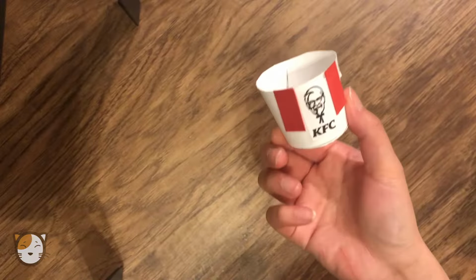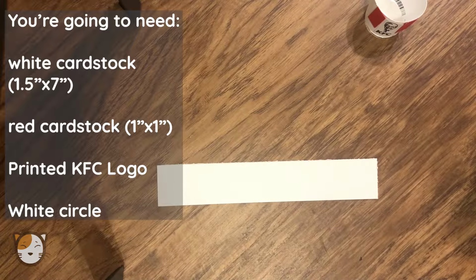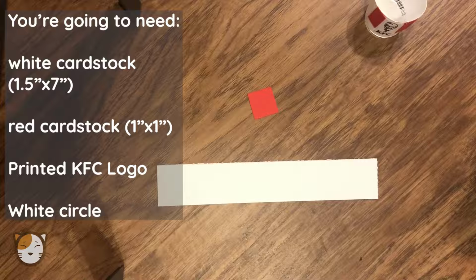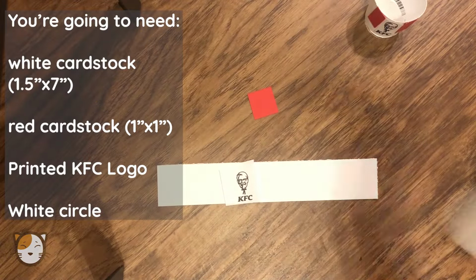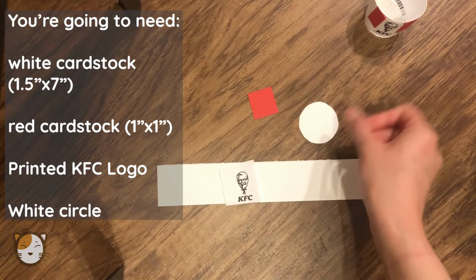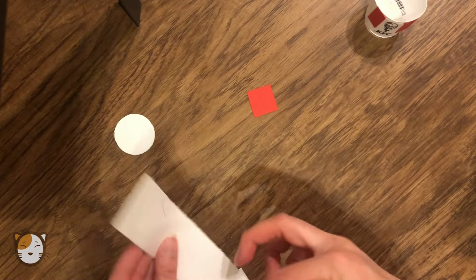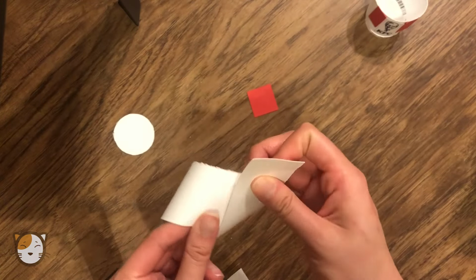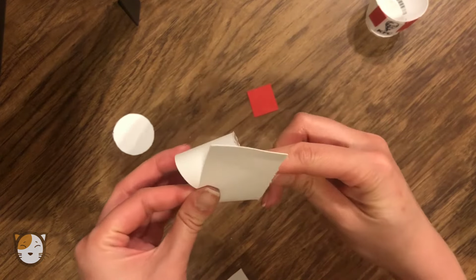So for the KFC Bucket Hat, we're going to need a 1.5 by 7 inch piece of white cardstock, a 1x1 inch of red cardstock, a picture of the Colonel printed out on regular printer paper, and the white circle cut out of a Dixie cup again. So your first thing you're going to do is wrap the rectangular piece around itself so that it overlaps. This gives the bucket a tapered appearance.